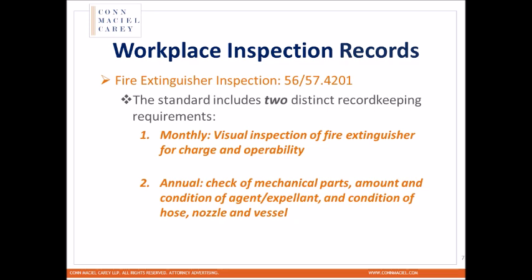So, the monthly one obviously is going to be a visual inspection, and when we're looking at this, we should be looking to determine if the fire extinguisher still has a full charge on it. Is it still going to be able to operate? Has it been discharged in the time since the last inspection and not replaced? Or is there any obvious defect that we see on it that will make it inoperable in the event of a fire?